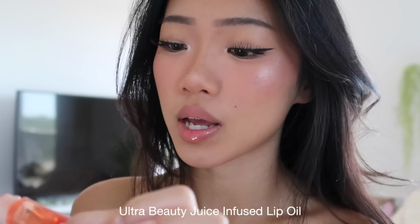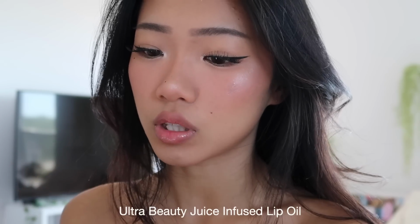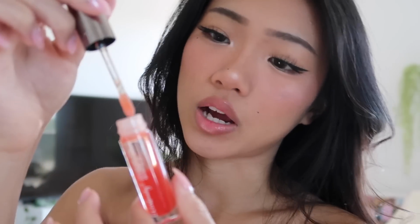I like using lip tints because I feel like they last really long, but the star of the show is this lip gloss. This one is from Ulta Beauty. This is the Juice Infused Lip Oil and I have this tamarind color, tangerine. This one is in 365. This is one of those lip glosses that looks like a jelly lip gloss. It's not sticky.